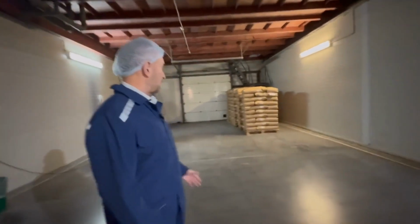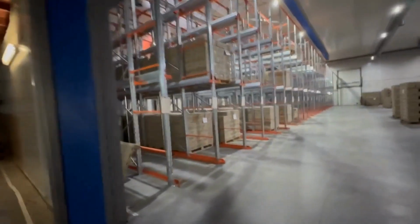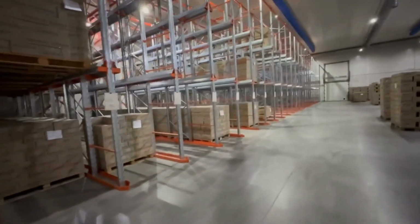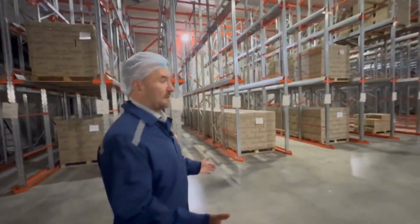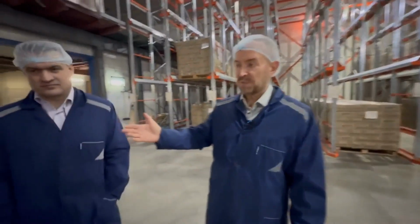And here is the finished products warehouse. Here are the bags. Here are the packaging cans. Here in the warehouses, the finished products are already completely stored. Here, pallets with finished products are being formed. There's another warehouse where you can take a look. Let's go there.